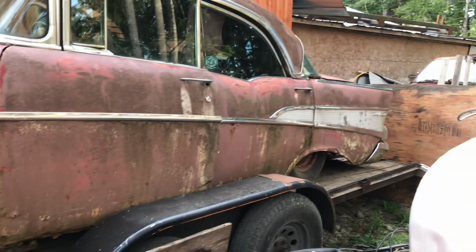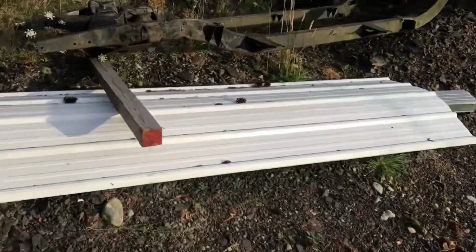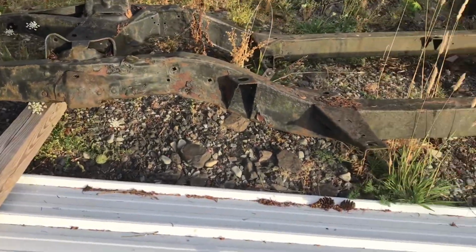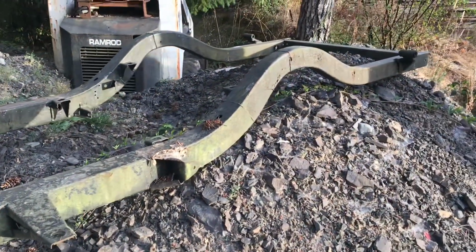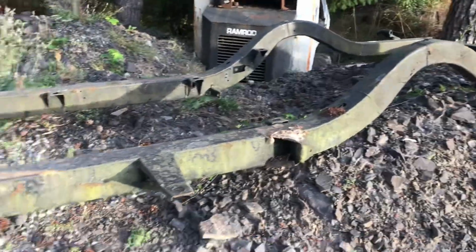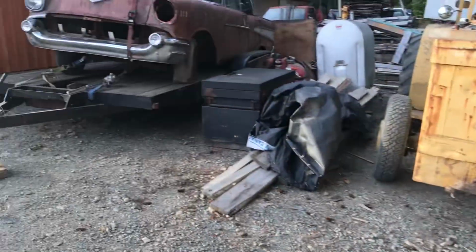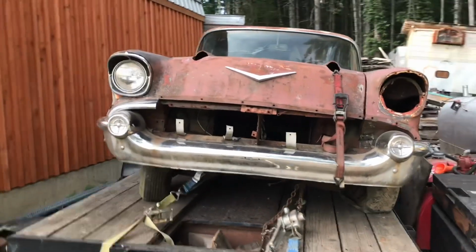It's kind of neat looking. Yeah, here's the frame. Somebody cleaned it all up and painted it at one time. It never got used. It wasn't with this car necessarily. The guy that I bought this car from had this frame. It wasn't really part of the deal, but it ended up being part of the deal.